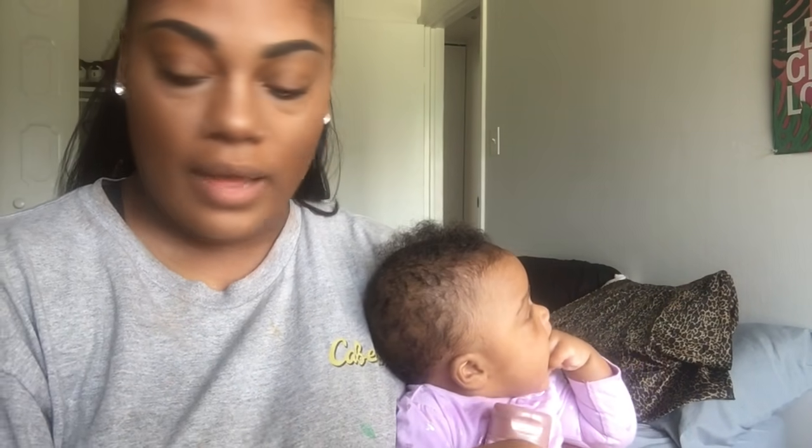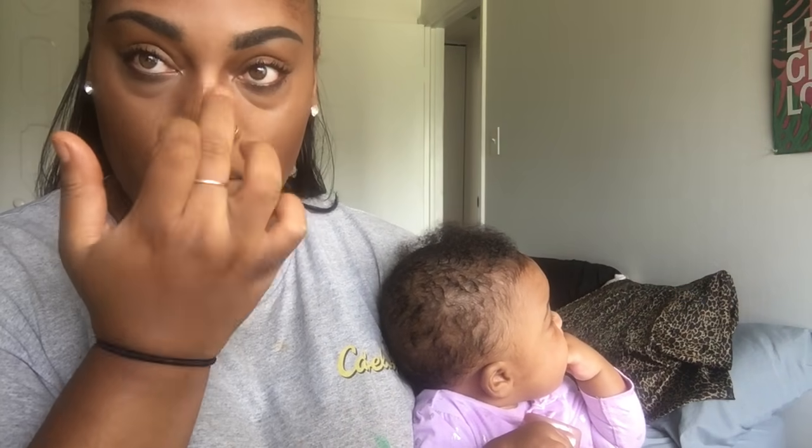So yeah, I don't think the nose is really popping enough for me, so I'm just gonna go with my NYX highlighter real quick and just apply a little bit of that to the top. I really like my nose to beam.